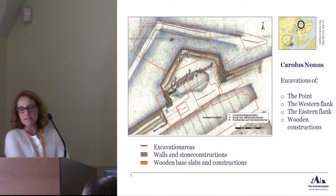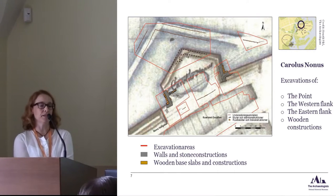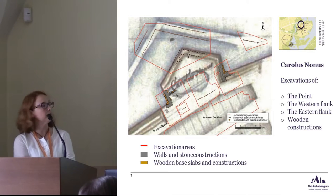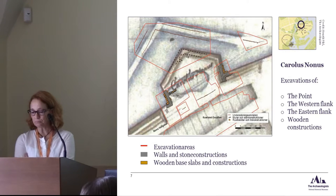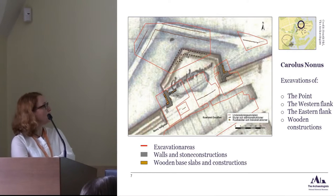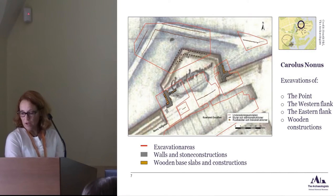In the last decades, several archaeological excavations have taken place regarding Carolus Nonus. This bastion is the only completely excavated bastion in Kalmar. At these excavations, the point, the western flank, the eastern flank, and also wooden constructions just north of the bastion, and the same construction at the east, have been found.